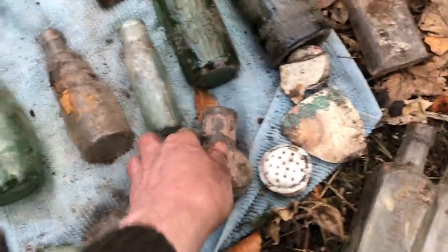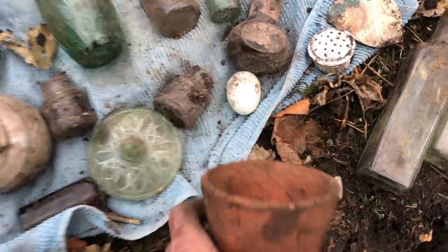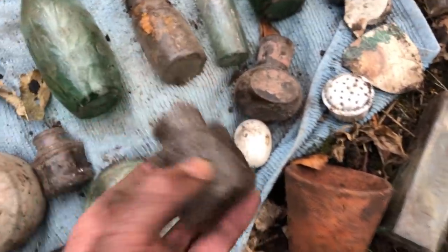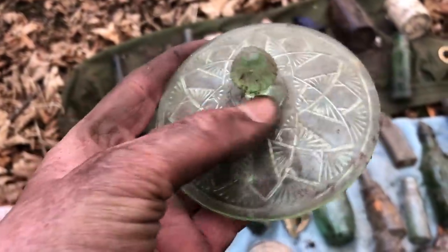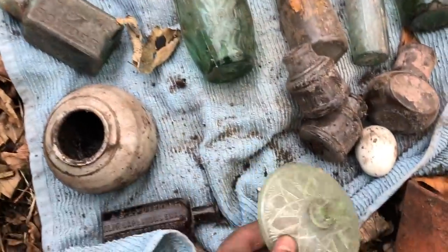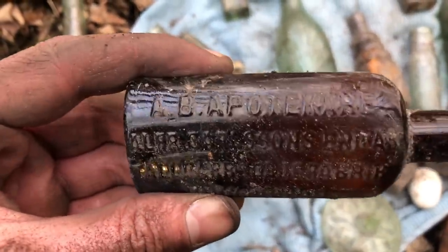Another Bovril. There's quite a lot of Bovrils here actually. Plant pot, which is complete, so that'll come home. Plain ink, another plain ink. Sarah thinks this is Vaseline glass, so this will probably light up when under a ultraviolet torch. This, which I think is maybe Scandinavian, I'm not sure. I'll need to look at that properly when I get home.